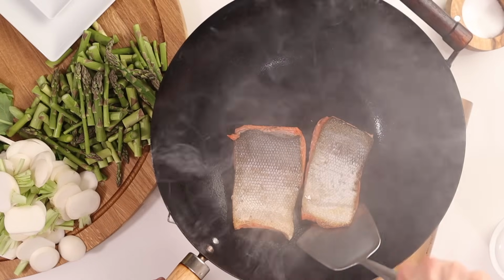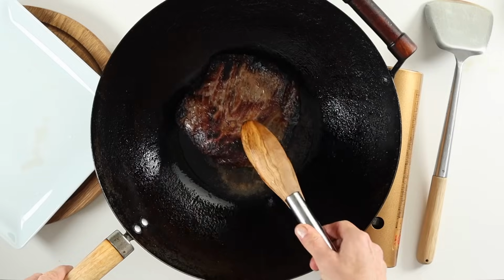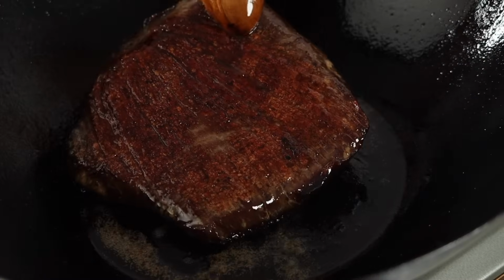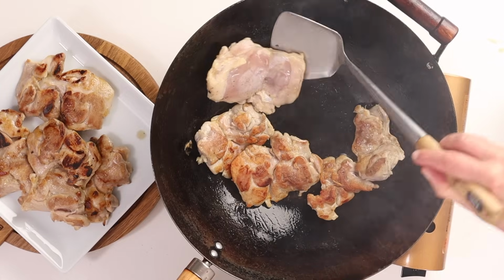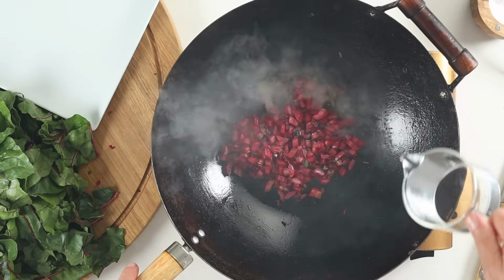90% of my cooking is done with my trusted carbon steel wok. It allows for the quick searing of meats and vegetables to impart fragrance from the browning. I can also steam and so much more.